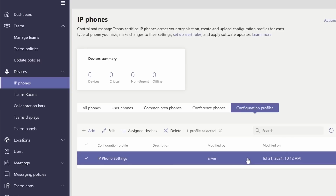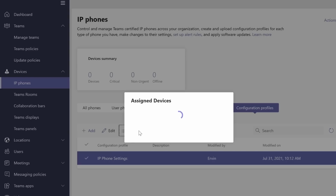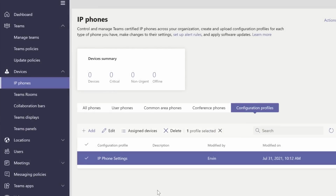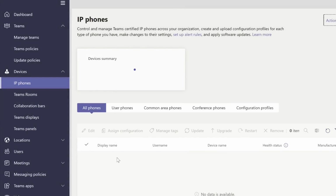So same deal as when we talked about Teams. You can assign the devices. You can add devices to it. You click assign devices, and then you can add devices. Since we don't have any, it's not going to be there. But if you go here on all phones, you can select the phone and then assign that configuration to it. Very, very self-explanatory. I'm sure you guys can figure this out.